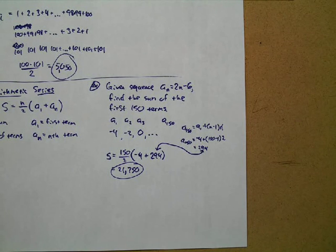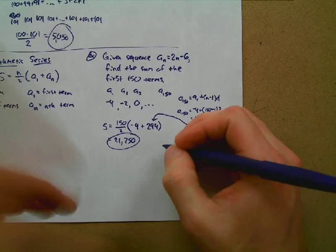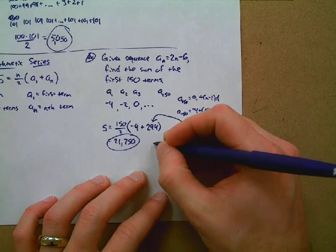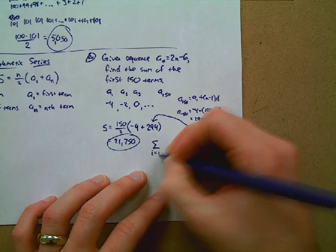Right, so you imagine I plug the 1 in there, 1 times 2 is 2, minus 6 is negative 4, plus, and then I'll count up to 2. 2 times 2 is 4, minus 6 is negative 2, plus, and I count to 3 for the i. 2 times 3 is 6, minus 6 is 0, plus, dot, dot, dot. And you get the idea there. So that's the way to see it in sigma notation.